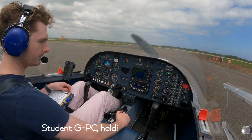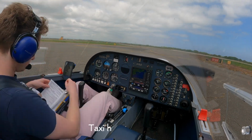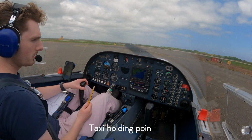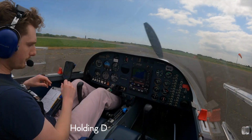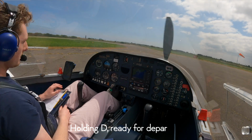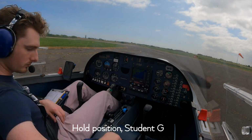Student Golf Papa Charlie holding Charlie ready for departure. Golf Papa Charlie, taxi holding point Delta. Taxi holding point Delta, student Golf Papa Charlie. Student Golf Papa Charlie holding Delta ready for departure. Golf Papa Charlie, hold position. Hold position, Golf Papa Charlie.